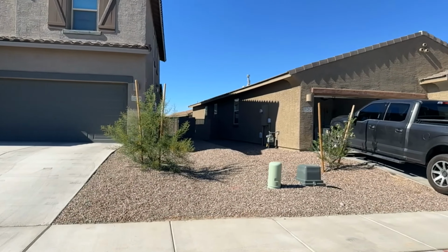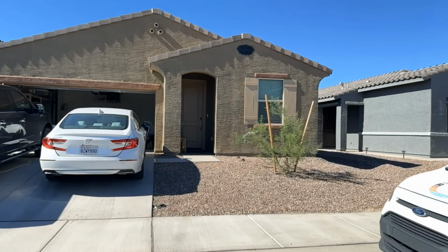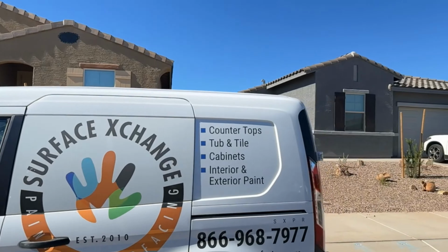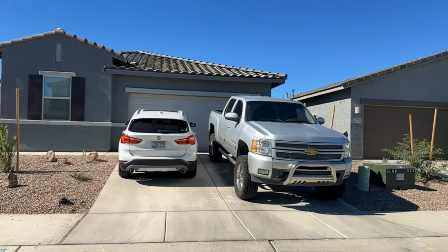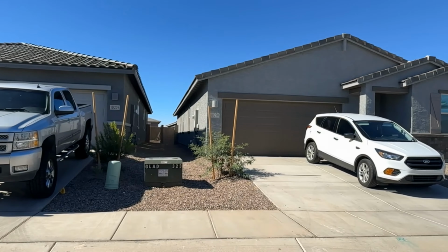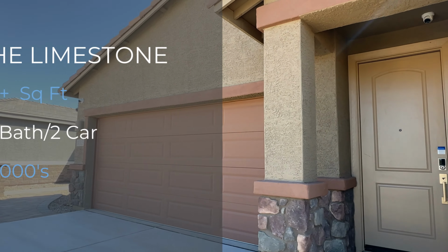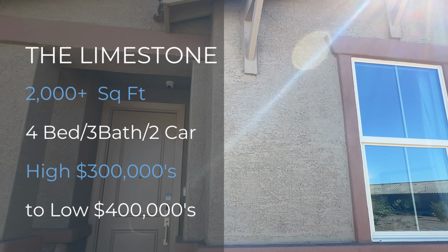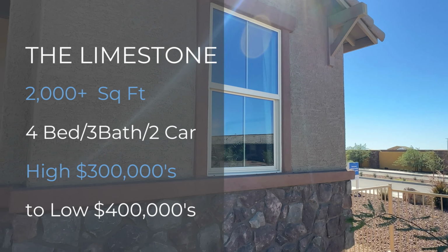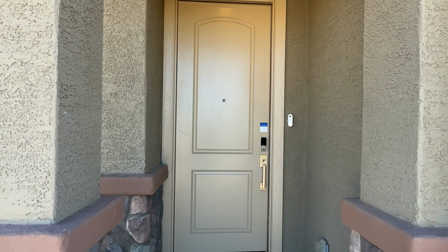Marana is one of the fastest growing towns in the greater Tucson area, and most of that building is in the master plan community of Gladden Farms. Meritage Homes are nicely designed and they come already with upgrades which include spray foam insulation and many smart home features. The Limestone is over 2,000 square feet, 4-bedroom, 3-bath, and has a 2-car garage and is priced in the high 300s to low 400 thousands. This is the Limestone. Enjoy.